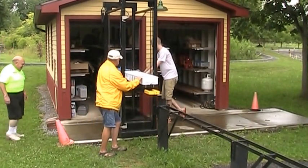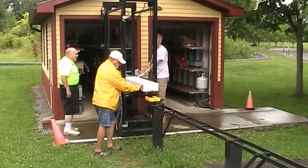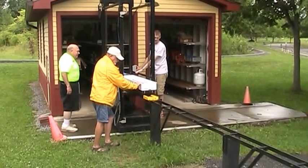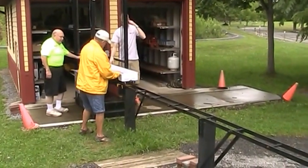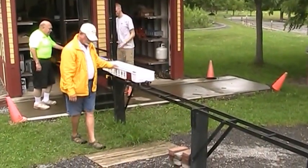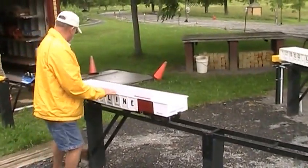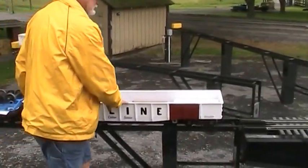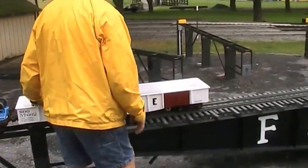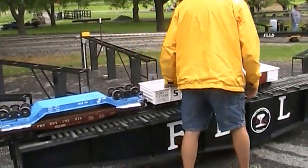This is 1-inch scale, which is modeled at 1 inch to the foot and runs on track 4.75 inches wide. Locomotives may be live steam, however the ones we will see today are electric running on batteries. Finger Lakes Live Steamers recently installed an industrial park and industry sidings on their 1-inch layout to allow realistic operating sessions, which they demonstrated today. They will also be adding live signaling to the layout shortly.